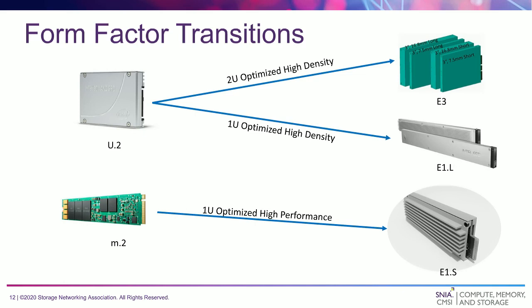The E1.L is here and now. There are multiple vendors supporting this, and this is if you really want high capacity, high density in a 1U optimized platform. And then we have M.2. This is traditionally the lower capacities, the 1, 2, and 4 terabytes. But where does that go in the future?